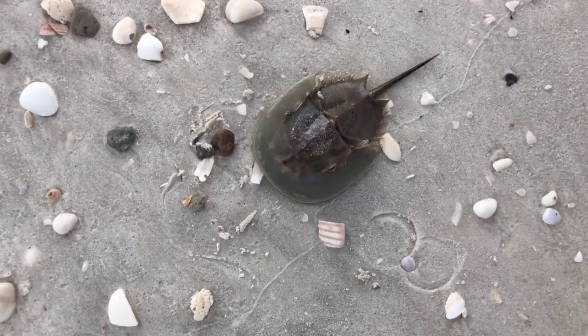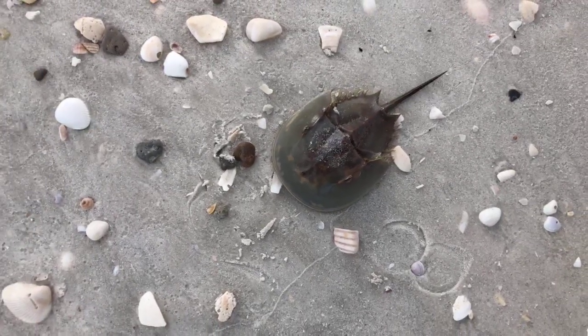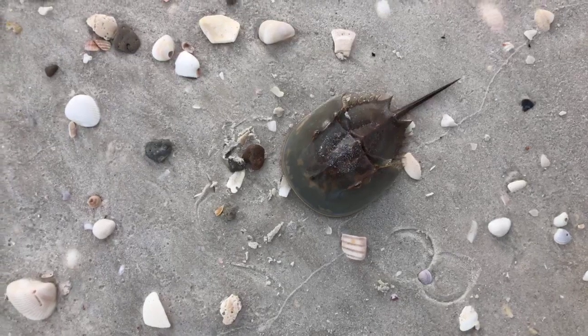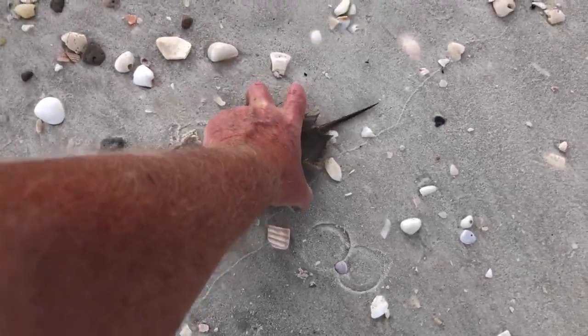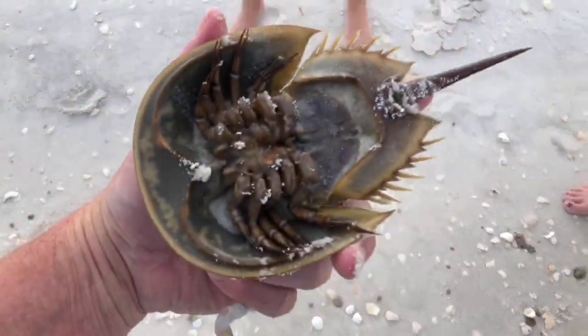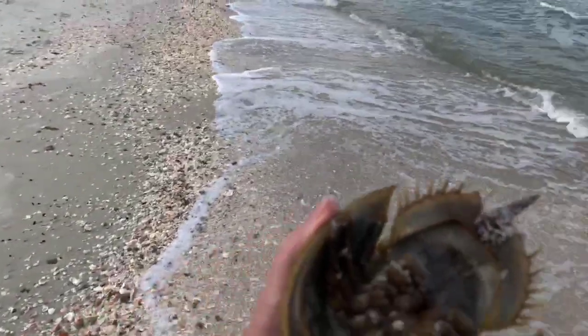It's a little horseshoe. Those things have been around forever. His shell looks transparent. Yeah. They actually shed those. So a lot of times you'll see the shells up on the beach. They're not dead crabs. They're just the shells. Lobsters do that too, don't they? Yep. So yeah, we'll put him back in the water. Have a wonderful day. You too.